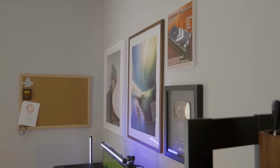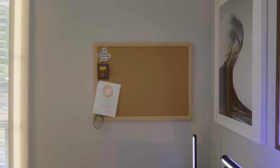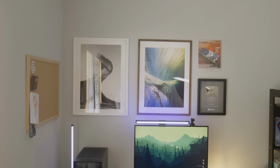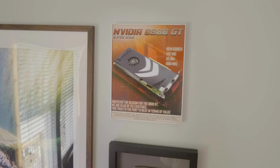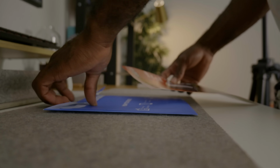And for once, my walls aren't a barren wasteland. I threw a corkboard on the left wall to hold meaningful items and trinkets, and I put up some ocean prints I've had for years but actually never installed on the front wall. And to the right of that is the 8800 GT poster from Fiverr. I'm proud of this first attempt, and it was really simple to print, only a few dollars at Walmart, and I appreciate its uniqueness.